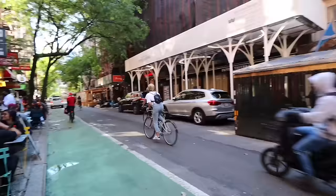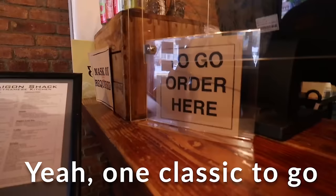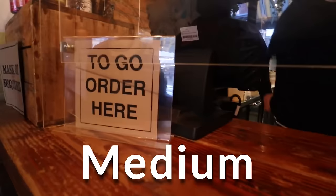I have not seen McDougal Street here in Greenwich Village this crowded in over a year. What a positive sign for the reopening. Yeah, it's just one classic sandwich. The one classic to go, yeah. You want a spicy medium or not spicy? Medium.